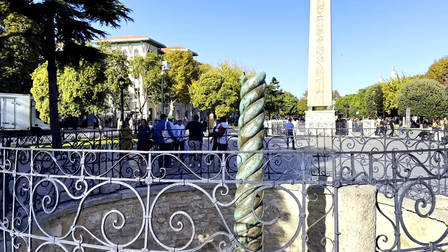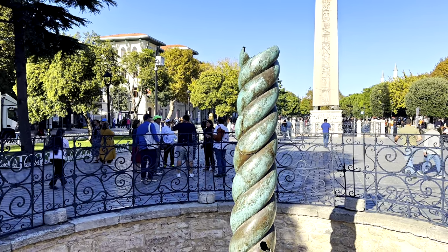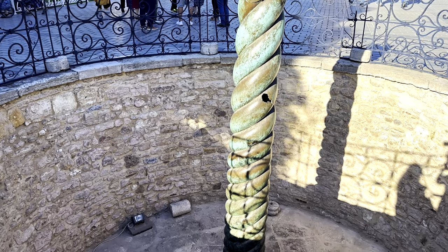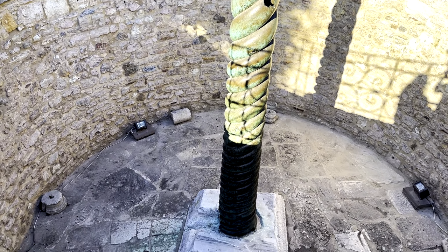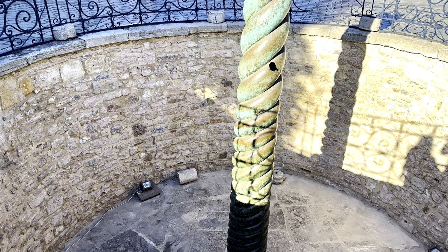The Serpent Column is a bronze column from the 5th century BC that is believed to have been brought to Constantinople from Delphi in the 10th century AD. It is made of three intertwined snakes, each with its head protruding from the top of the column.